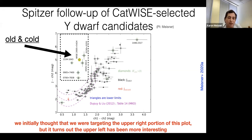So here's a color plot that I made for my 2020 paper. It was about a Spitzer program that I was the PI of, where we had selected some very faint and fast moving brown dwarfs. And the hope was that we would discover a bunch of wide dwarfs, which are very red in Spitzer channel 1 minus channel 2 color, which is the x-axis. So that means they would be on the right of this plot. And they're also very red in terms of the J minus channel 2 color. And that would mean that the wide dwarfs would be on the upper right part of this plot.